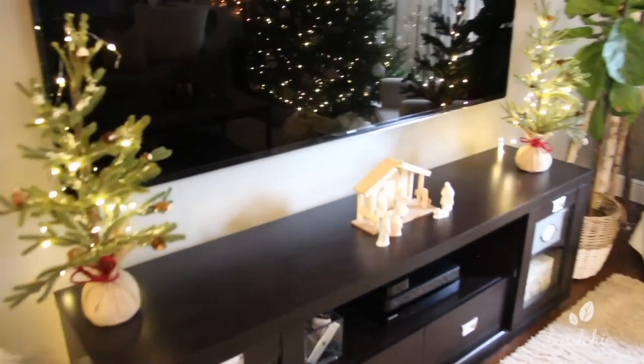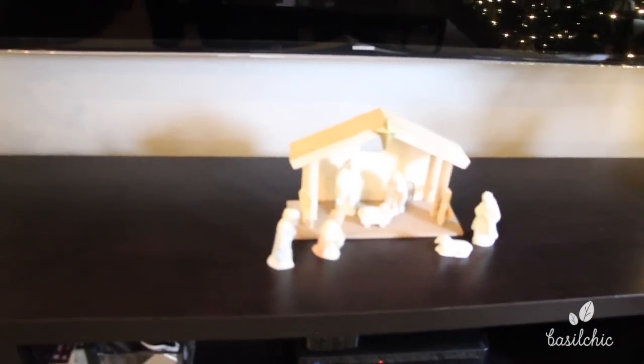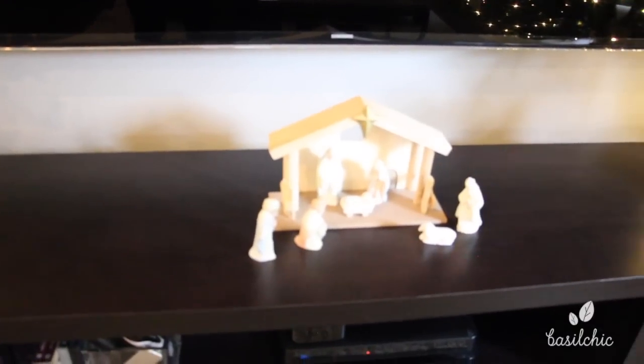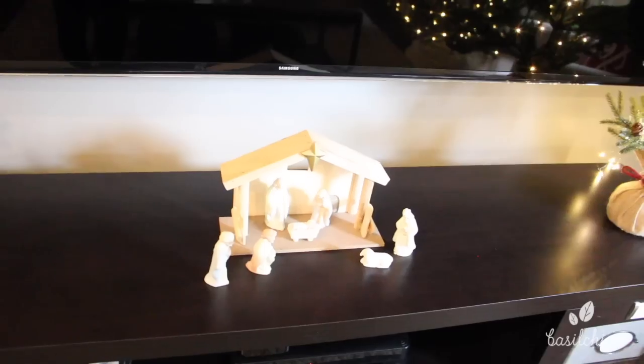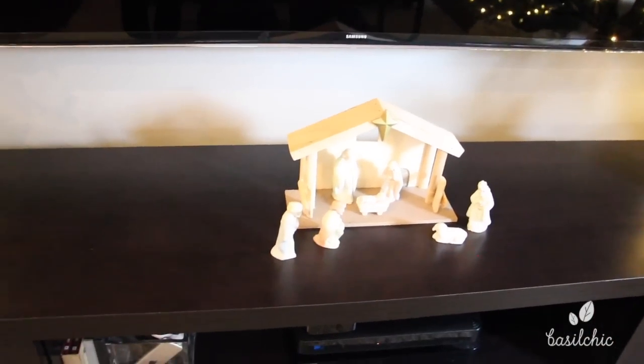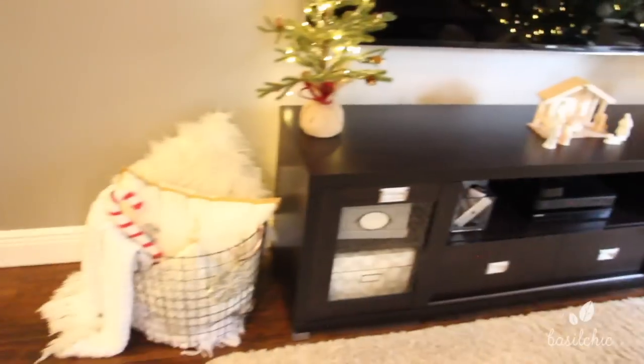And then this is the nativity scene that we have. This actually was from my grandmother. She passed away when I was 6, and this is one of the very few things that I have from her. So I just love setting it out every year. And of course the nativity also represents the meaning of the season, so it's very important.